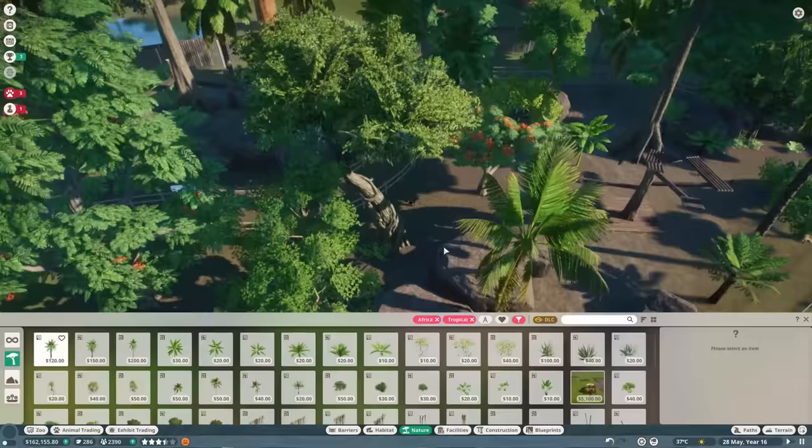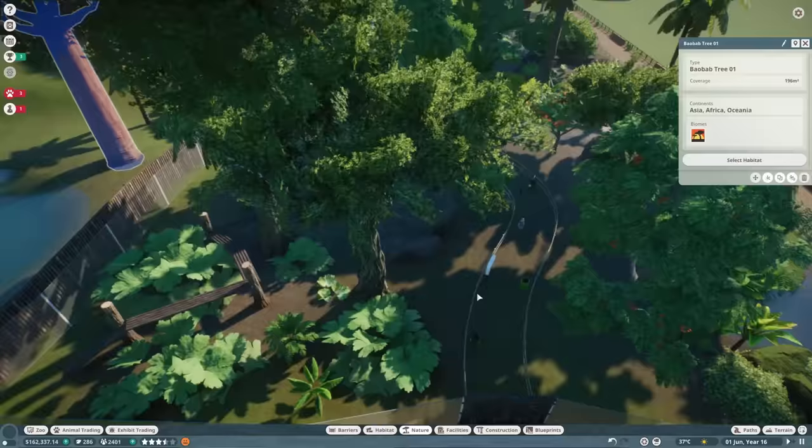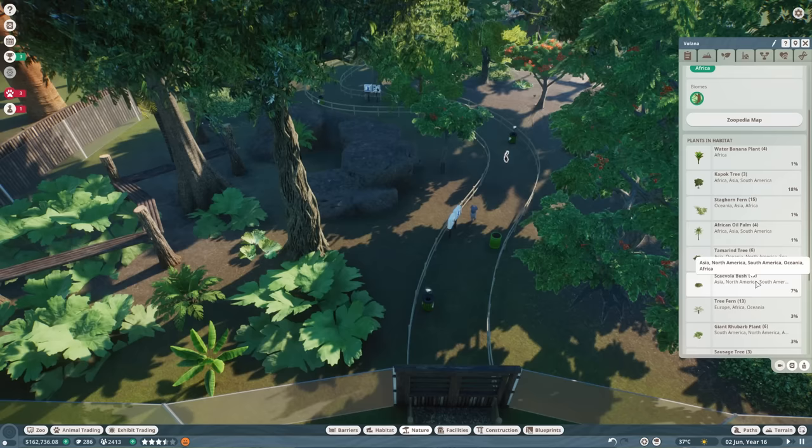Okay, and now we just need to check that the lemurs are all happy. Ah, so they're not happy. There's one, the baobab tree. This is what I wanted to check. It just needs to move very slightly over here. And then we can just check it again. Yeah, that's gone now. So they're all happy with their plants now.